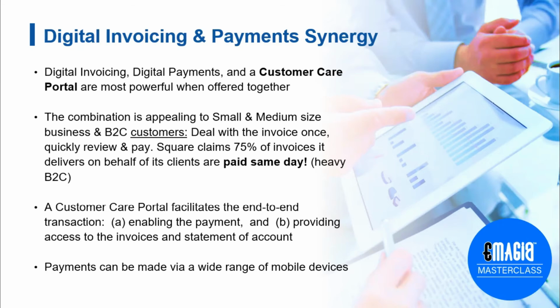So, and the other big advantage here with digital payments is they can be made via a wide range of mobile devices. So what you see a lot in the popular culture is business owners sitting on a beach with their laptop. Well, you know, they could go to the customer care portal, access the invoices, and then with their banking app, you know, they can make some payments. So it is true. And again, it's just another way to facilitate payments and make it easier for your customer to pay you. And as we said at the very beginning, pay you on time, entirely of their own volition, with no follow-up from you. I mean, how great is that? It's like nirvana.